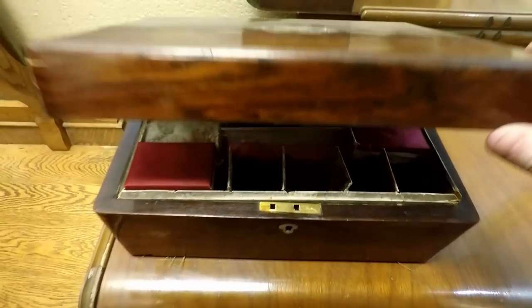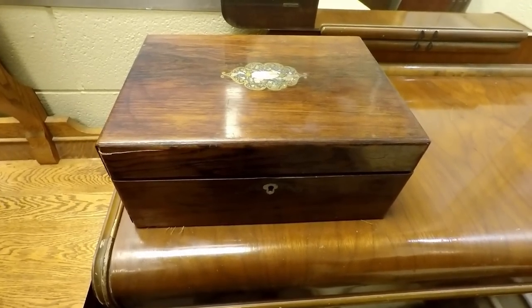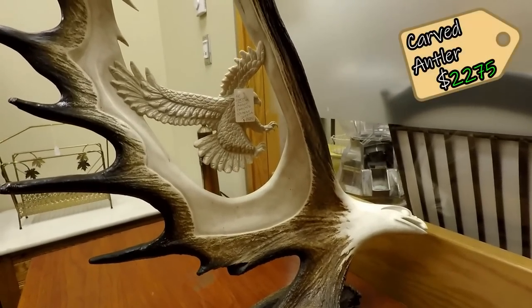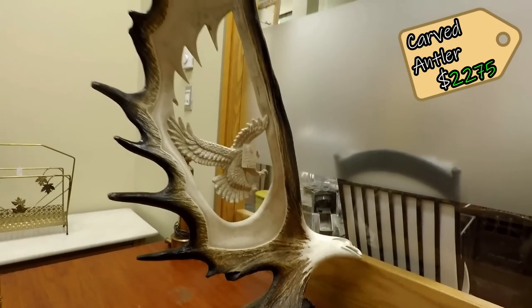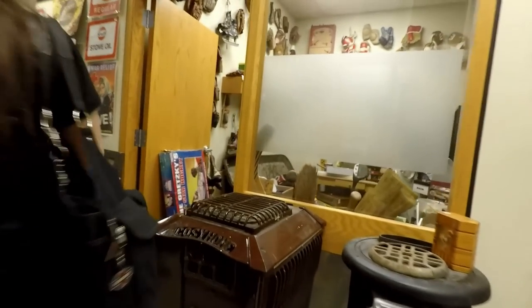I mean, it's nice, but I think we've been here before. I know this has been here a while now. But the price is up there, that's why. It's going to take somebody special to come in and get that. $22.75. Yeah, that is expensive. I wonder what he paid.